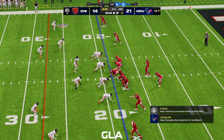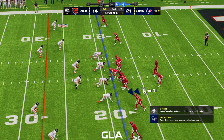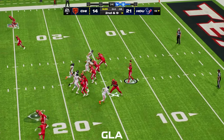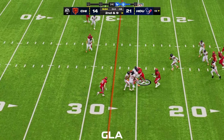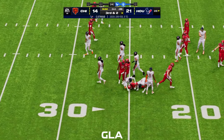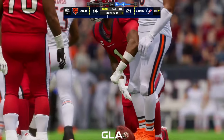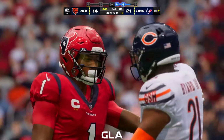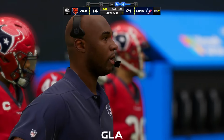Now 2nd and 9. Now Stroud, and Diggs has it. And he'll be marked down at the 26 with a gain of 7. Well, if you do read man coverage, Brandon, the drag route's a pretty good one to run against it because you're running away from people on it.